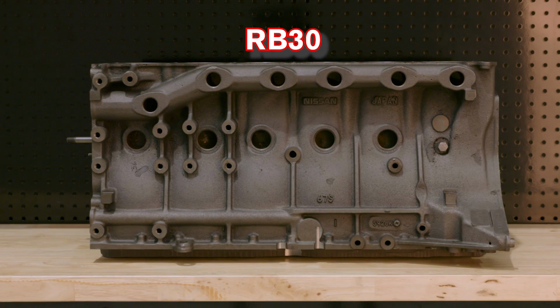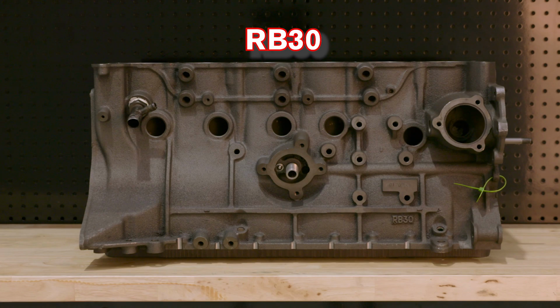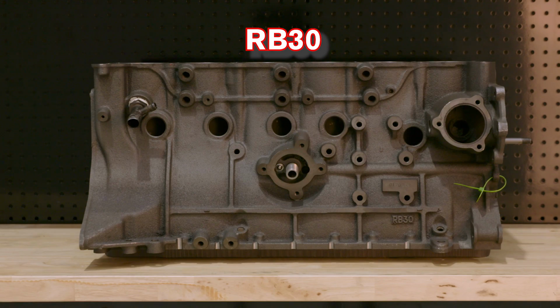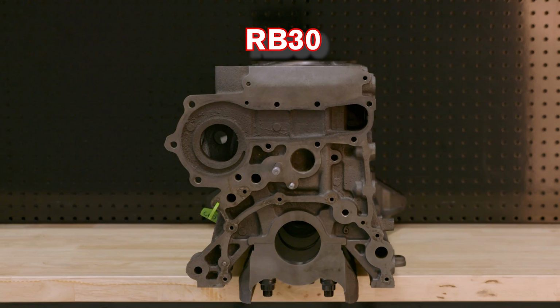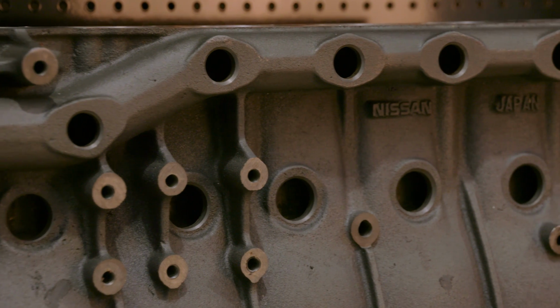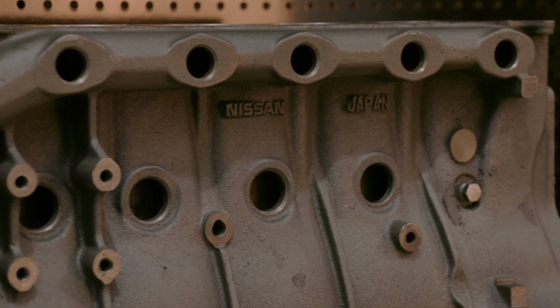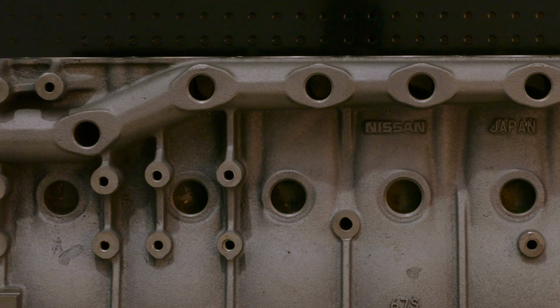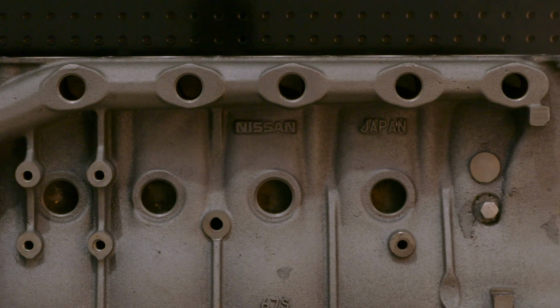Some say this extra height, which adds more material, is what helps make an RB30 block stronger than an RB26 and less prone to cracking due to twisting forces. The fact that the bottom of the head stud is further away from the area prone to cracking on the RB26 could also help. You can see there is more distance between the Welsh plugs.